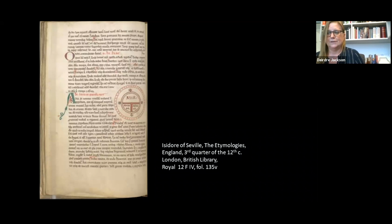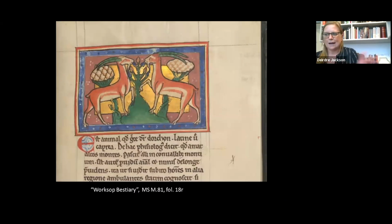This copy of Isidore's encyclopedia was made in England at around the same time that the Worksop Bestiary was being produced. Bestiary authors merged information derived from Isidore with stories from the Physiologus and other sources. References to the Physiologus are scattered throughout the Worksop Bestiary, making its reliance and dependence on the Physiologus explicit. Many chapters incorporate phrases such as Physiologus asserts, or Physiologus sets forth, or Physiologus says, and this lends authority to the animal anecdotes and reveals the bestiary author's debt to the earlier text.